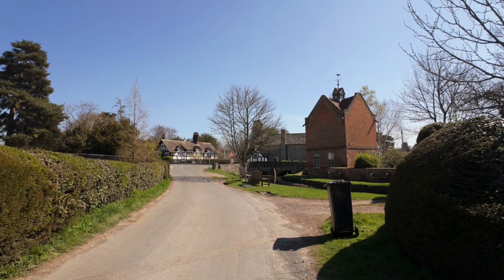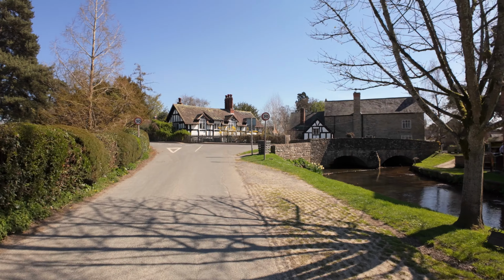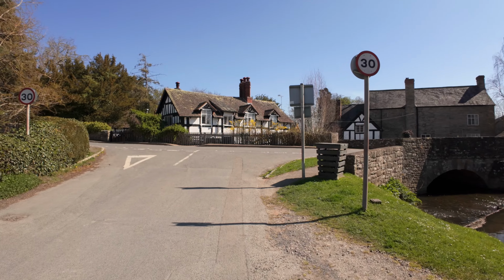Now the village I'm in, as you can see, has lots of black and white timbered houses. There are several villages in this area that are like this, and so this village is part of the Black and White Trail, as it's called, a kind of tour you can do of lots of similar looking villages, all with centuries old timber framed cottages.